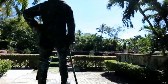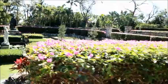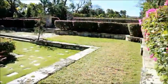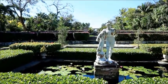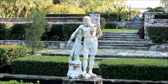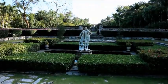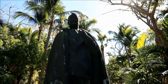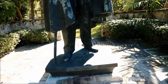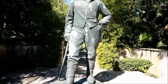Such amazing gardens here. Statue of Franklin Roosevelt. And this is David Livingstone.